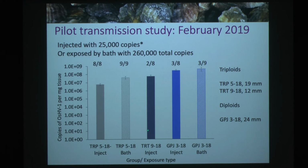This one, the bath oysters didn't get infected, and these two again are the same. They were either injected with 25,000 copies, which earlier I described as 1 million copies, or they were exposed by bath with a total of 260,000 total copies. And what we found was that, in fact, the virus appears to be quite infectious.